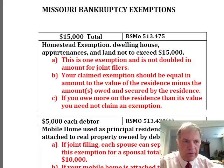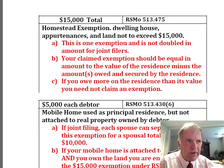In this session, what I want to do is the Missouri Homestead Exemption, and also the exemption closely related for mobile homes. So let's start off. Let's take the Missouri Homestead Exemption.